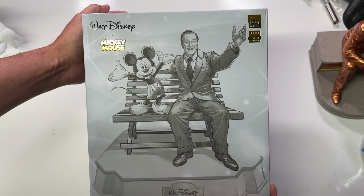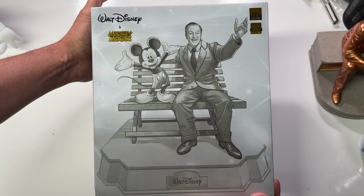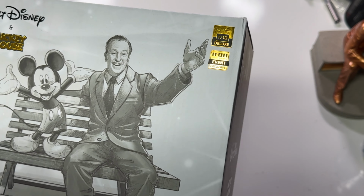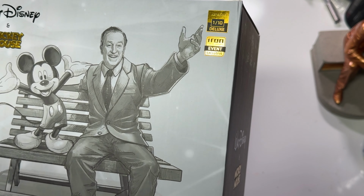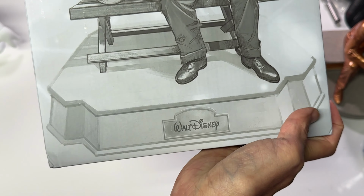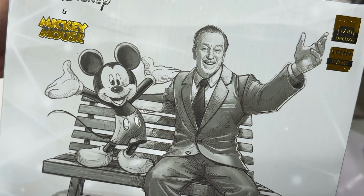On the front, as you can see, it has Walt Disney and Mickey Mouse. And over here it says 1/10 scale deluxe, Iron Studios event exclusive. And then it has a little Walt Disney plaque there. I love the sketch. It's very nicely done.